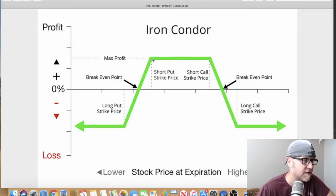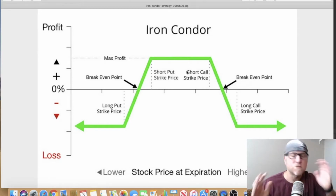If that makes sense. And then the profit is the y-axis. So the loss would be obviously below here. So this is your max loss, and it's called a condor because it looks like a bird, I guess. I don't know. So anyway, this is what we were trying to do yesterday.